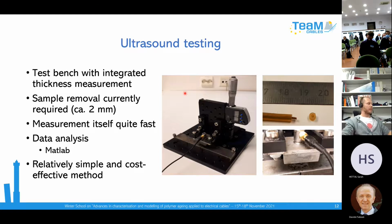And this is the test bench developed here at VTT for ultrasonic measurements of cables. We have integrated the thickness measurement in this test bench. And the current status is that we require sample removal from the cable. So we usually cut about 2 millimeter thick sample from the cable and insert it here between the transducers and perform the measurements. The measurements themselves are rather fast, and the data analysis is performed by using the MATLAB findpeaks function. So it's a rather straightforward measurement method, simple and cost effective. Those are benefits of this method.